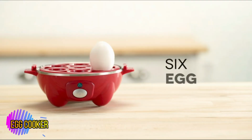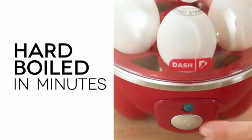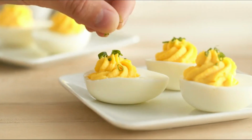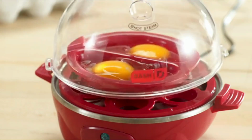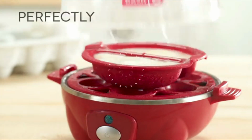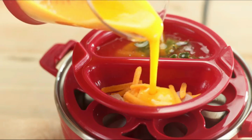Egg cooker. Satisfaction guaranteed. Dash Rapid Egg Cooker is the original and most trusted egg cooker on the market for perfect eggs your way, every time, we guarantee it. 6 egg capacity. Cook up to 6 eggs in soft, medium, or hard-boiled firmness, while saving time and water. Eggs come out consistently perfect with shell easy to peel, and cleanup is a snap.